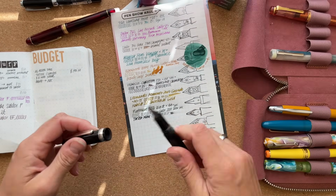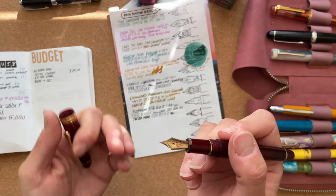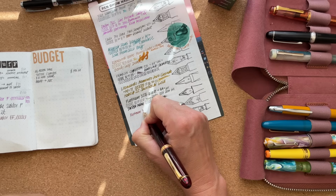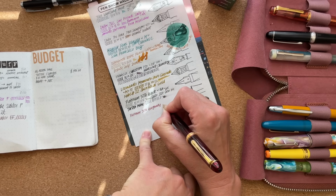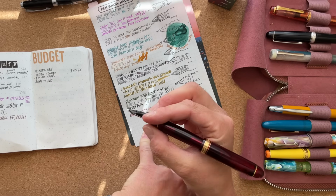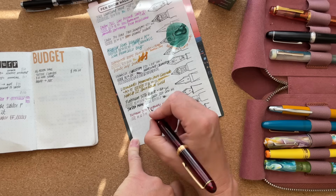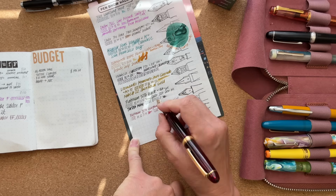So, and then I got my Platinum 3776 Extra Fine ground into a monoline nib. Now, I should have asked him if a smoothing and tuning would do the same for me, but now that I'm writing with it a little bit more, so this is burgundy, and it's an extra fine into a monoline. I think it's really easy to hold it at any angle and make it write the same. Not just the same, but also, like, if I turn it like this, let's try. Yeah, it writes. If I turn it like this, it writes. So it doesn't really matter.